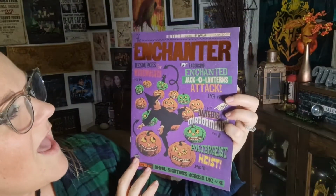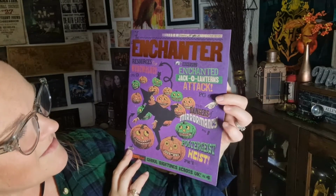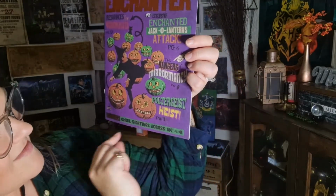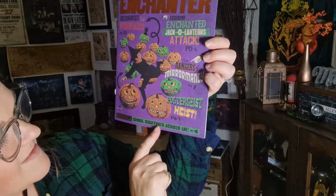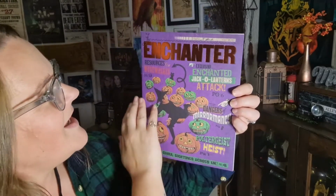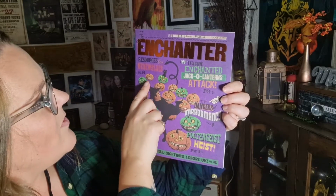So we've got exclusive: enchanted jack-o'-lanterns attack, page 6. The dangers of miromancy, poltergeist heist, ghoul sightings across UK. Oh, I am showing you. Look at that gold foiling. Resources for werewolves, page 9. Right, we need to have a look. I'm not a werewolf, I just meant... Oh!